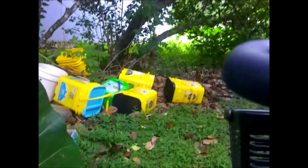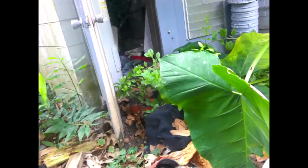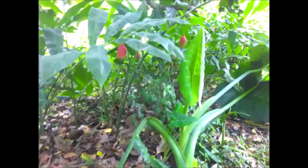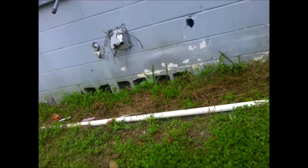So, fellas, I've got my scooter. That room needs to be cleaned out there. If this was my place, I'd do repairs on that. But a lot of stuff needs to be cleaned out of here that I'm going to do. And look at my pine cone ginger lilies. They're kicking butt. And this is my scooter thing there, my trailer. I'm missing a part. It's somewhere on the deck. But that's the plan.